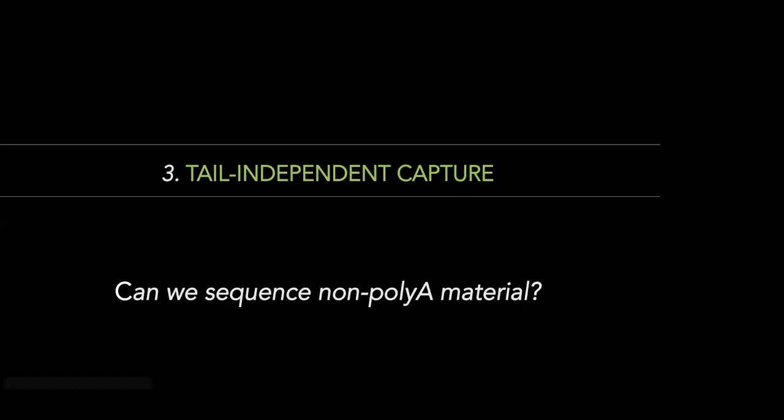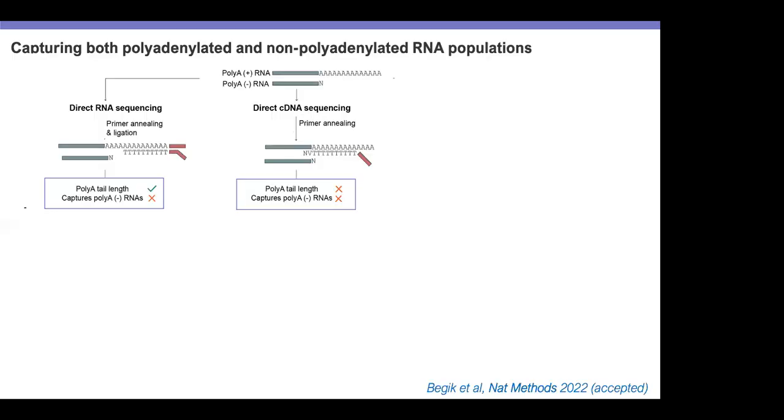So, okay, the third challenge that I was saying is if we can sequence non-poly A material, right? Of course, one quick and dirty solution to your problem is to poly A your sample, and then you will be able to capture everything, right? But if you're actually interested in poly A tail lengths, then that's not a very smart solution. So we said, okay, can we sequence non-poly A material and still capture the poly A tail length? This is what we went for. The idea is that if you look into the commercial kits, direct RNA and even direct cDNA, and then there will be the PCR version, but it's just amplifying this, right?